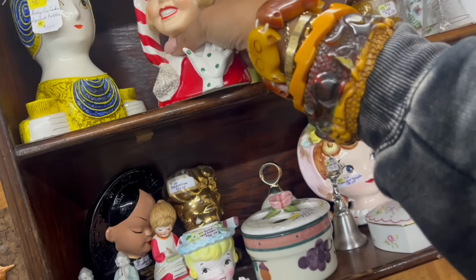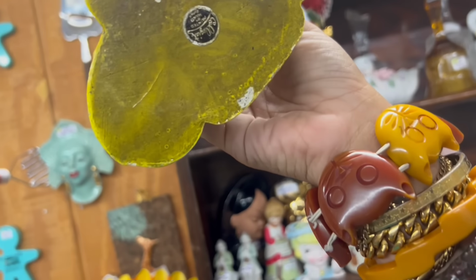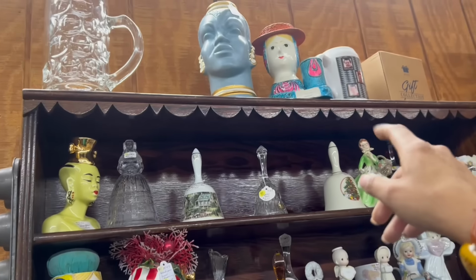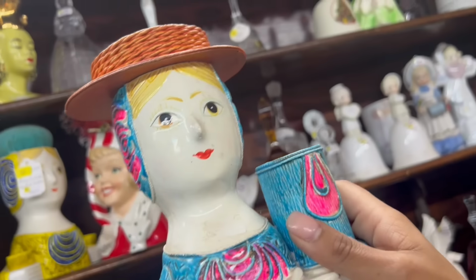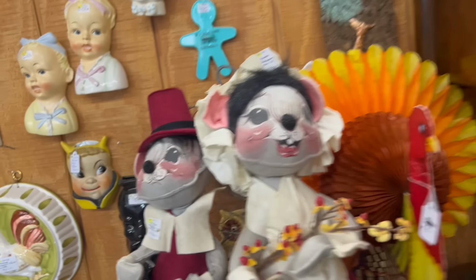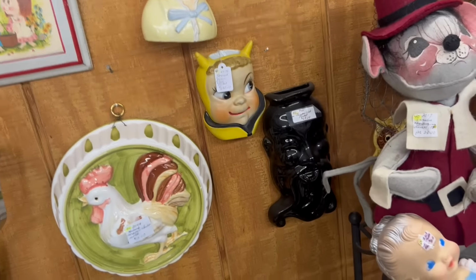I love that. And then here you have the pincushion lady. She's only 19. That's a great deal. There's another one up there. Just curious. If you don't look, you don't know. 19 again. Another good deal. I'm going to be very specific. Oh, my heart just sank. I thought that said 25.